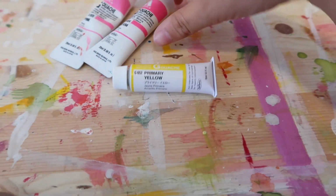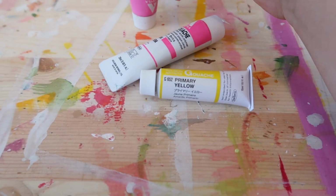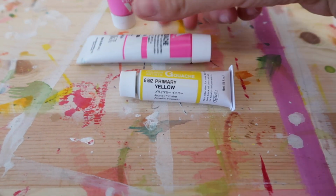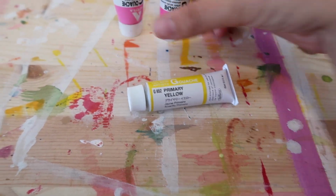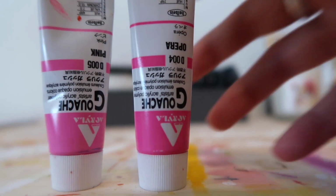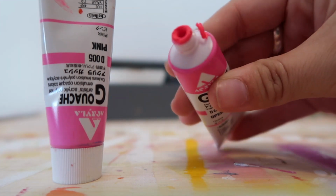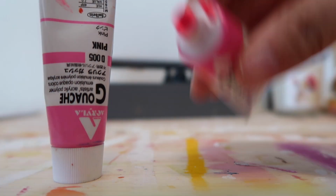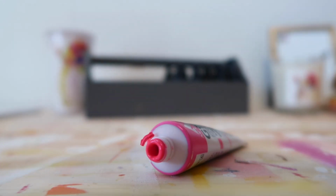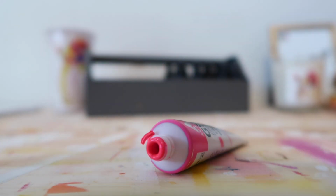I really don't use gouache a ton. I only have these pink shades, but I have made quite a lot of pieces with these. A lot of my pieces from my abstract collection have this color of gouache on them, more so than this one. This is more of a hot pink, and this is like a baby pink. Let me show you guys the colors. That one's totally neon, while this one, ooh, we're getting a nice macro shot here, is more of a baby pink, as you can see. I'll squeeze it out. Yeah, looks good.